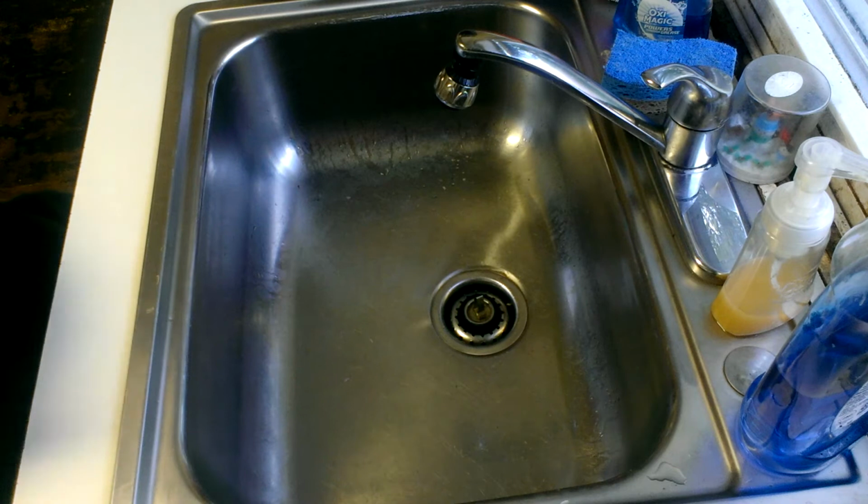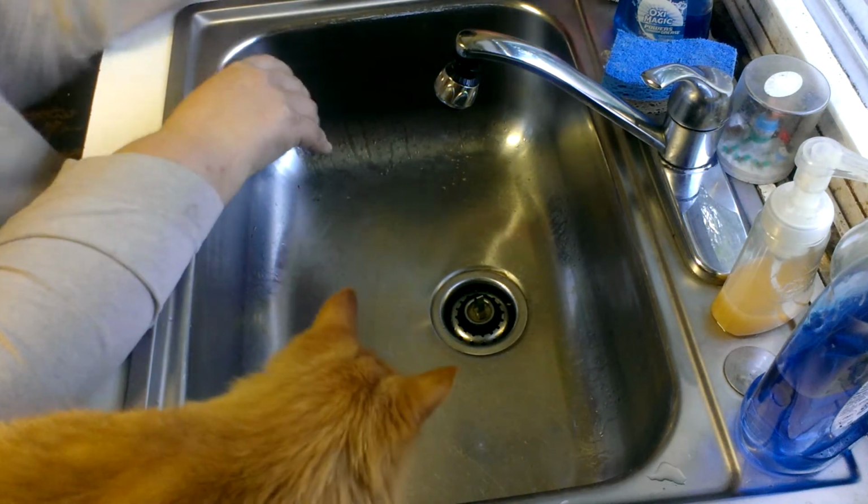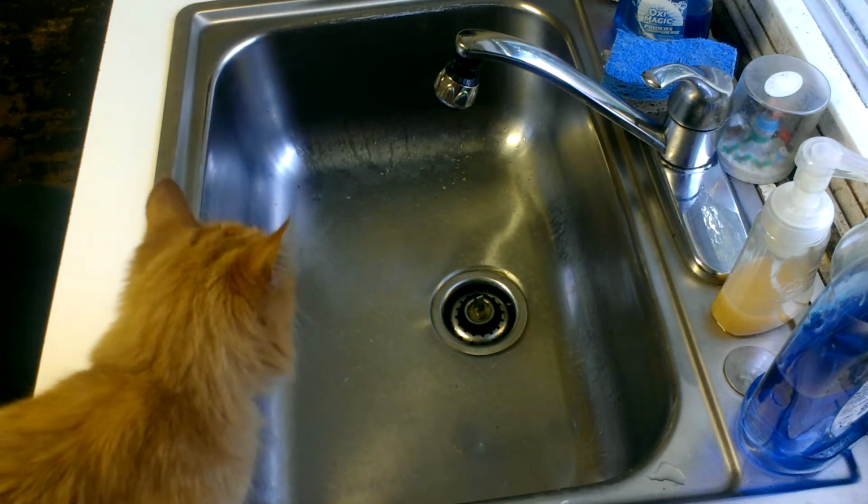Maybe I'll give these guys a flea bath. These cats are in my way. Bonkers, you're gonna have to move, pal. Unless you want a bath too.